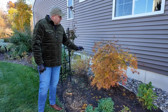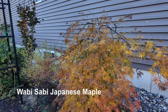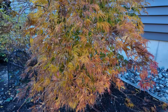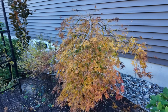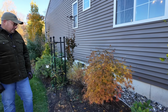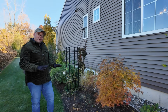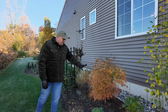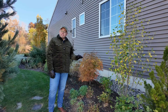Look at this fall color on this Wabi-Sabi Japanese maple. It's a weeping Japanese maple. It's a hybrid between a Japanese maple and a Korean maple to improve the cold hardiness on it. It's hardy to zone 5. The bottom is getting nibbled. I don't know how we would help that though. I don't know if there's any way to do that. I think we just maintain it. I also kind of don't mind it being nibbled because it keeps it up off the ground. Right, I could see that. Maybe eventually we'll let it, but it's kind of nice.